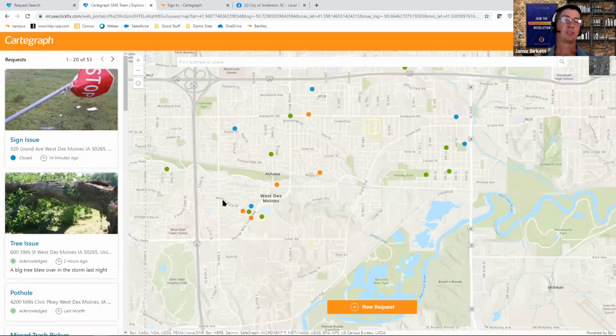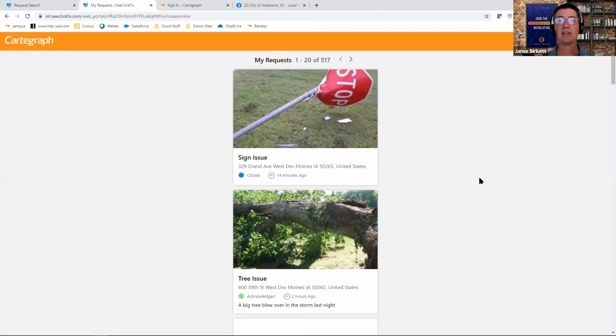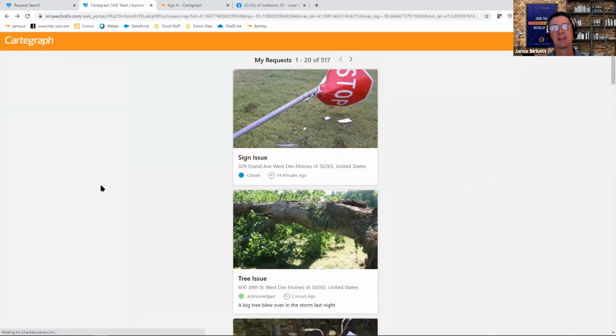So I can just log into this SeeClickFix web portal and see this map of open issues, acknowledged issues, closed issues, and so on and so forth. Also, in the upper right-hand corner, I have the ability to see my requests. I'm logged in here, so I can actually see my requests. This is going to be that same list that we saw on my profile button in my application. These are just those same issues that I reported. Again, there's that homage to my grandmother with her tricycle.